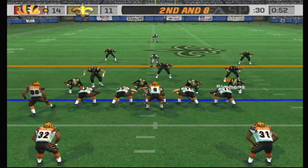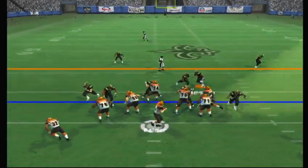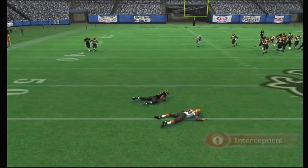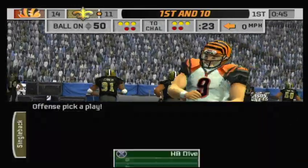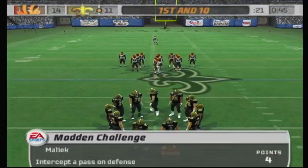Split backs this time. Right here. Palmer with a man in motion. Here we go, baby. They'll bring the blitz. Gets rid of it. Frank Thomas picks it off. Bad throw there, Junior. He threw it okay, just to the wrong guy. He's got to hang in there a little bit longer so he can make a better read when he feels the pressure from the blitz.